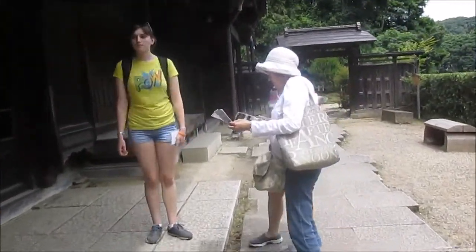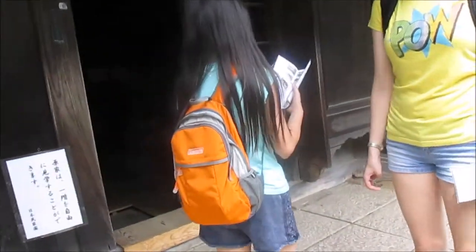Alright, so let's take a look at this. This is the Hara house. This is all Hara house. Wow. Well, definitely they save a lot of electricity. Look at that.